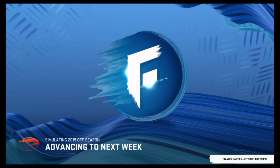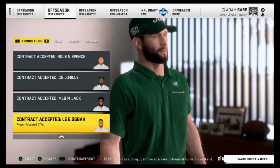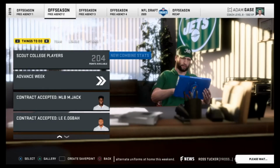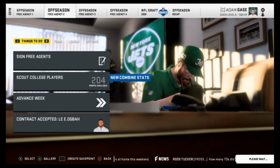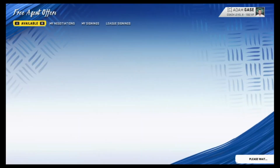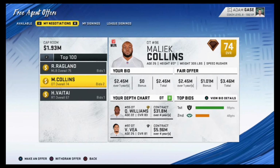We advance. See what we got here, and it goes about as good as expected. Better than expected. Noah Spence takes the deal. Jalen Mills, welcome on back. Miles Jack, hell to the yes. Emmanuel Ogbah, hell yeah.